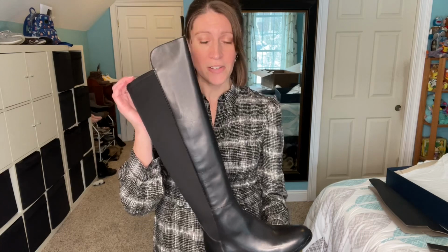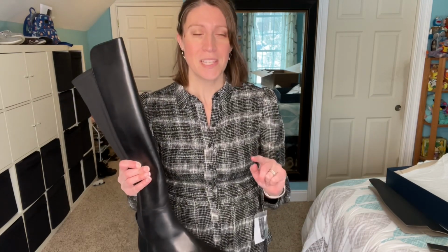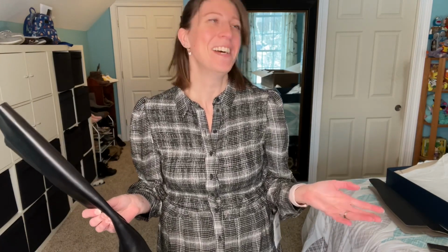These are by Cole Haan. They are the Isabella over the knee boot, and they are $180. So I have to say, when I tried the first one on, and I'll show you in a second, they reminded me of those boots that the mean people in Star Wars wear, like the stormtrooper supervisors. Is that what they're called? I don't know. But anyway, it reminded me of the boots they wear.